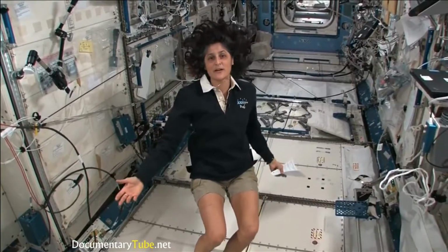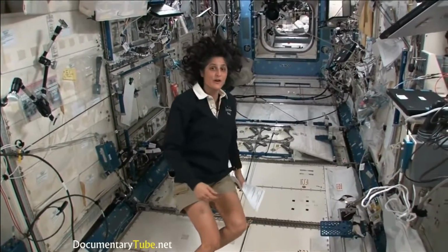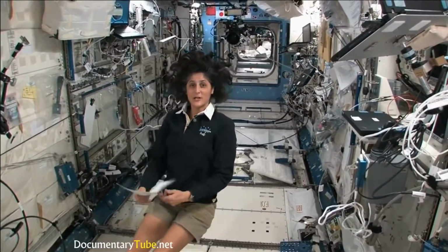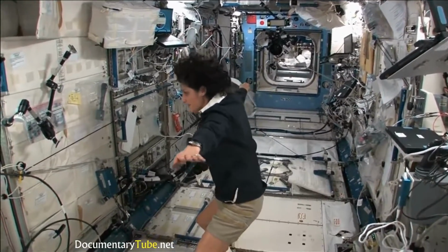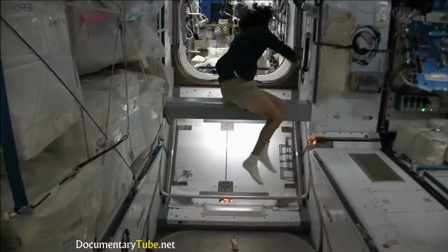Now, I'm going to say where we are. So right now, we're in the Japanese laboratory. It's one laboratory out of many here on the International Space Station. It's actually on the left-hand side. If I was the International Space Station and I was flying through space like this, my left hand would be where the Japanese laboratory is.